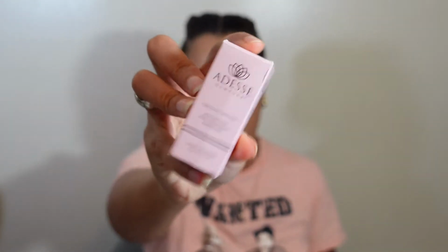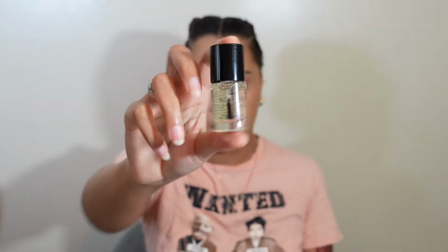Okay, so the first item that I have is this cuticle oil. The brand is, I don't know. But it's a cuticle oil. I paid $3 for it, and it retails for $18. So I got $15 off of this. That's really, really cool. I'm just going to go through it like that.